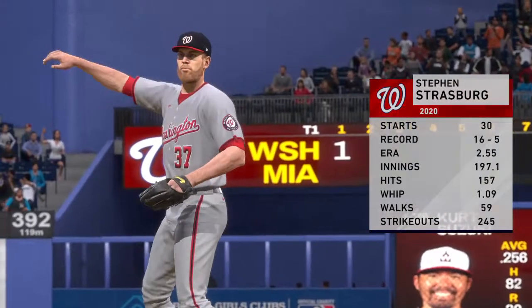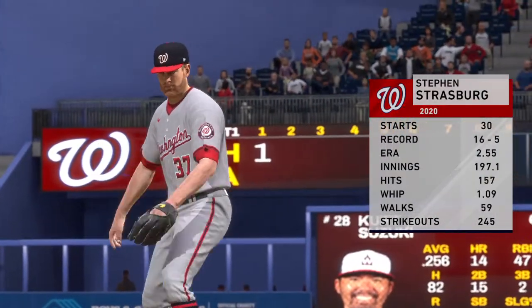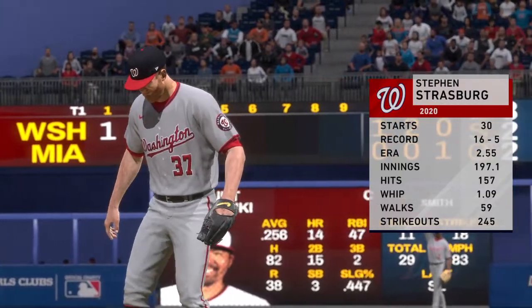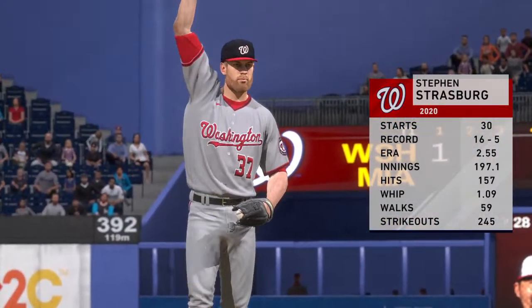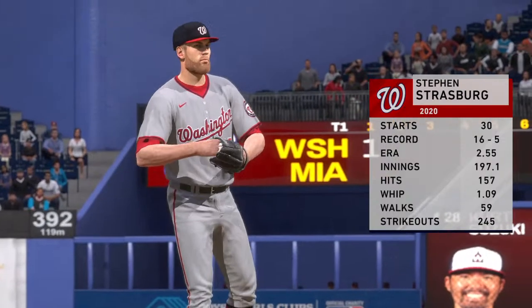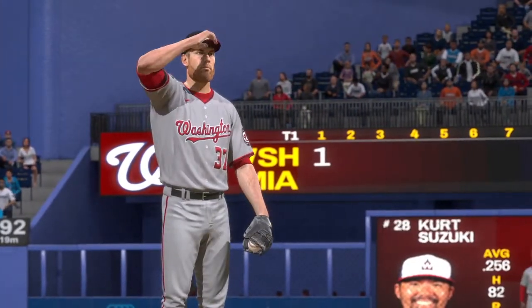Stephen Strasburg, the California-born right-hander, is on the mound. Dan Plesac, what's the word on him? Well, this guy's kind of unique. How about a 5-pitch repertoire that he has? That gives him a lot of options for both righties and lefties. And if he's on, he could be really tough to hit.